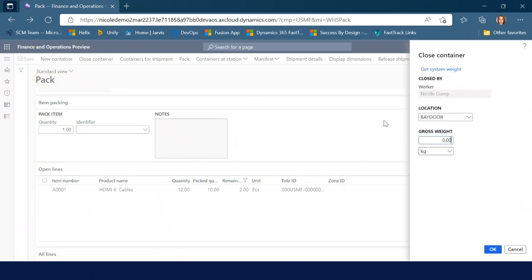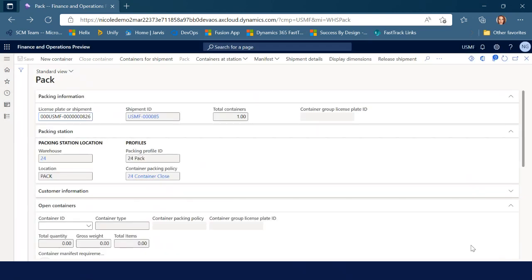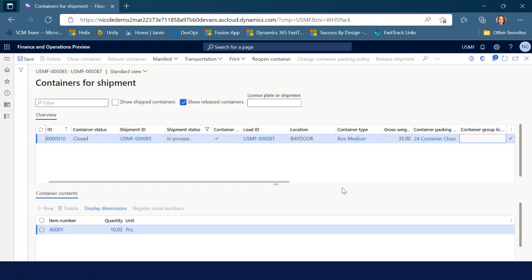And I'm going to close that container with just the 10. I'll get the system weight and say OK to close the container. So now, if I look at the containers for the shipment from my pack form, I should be able to see that container record that I packed with the 10 pieces.